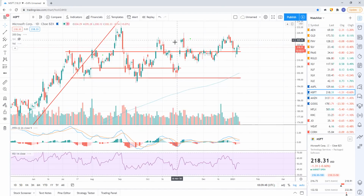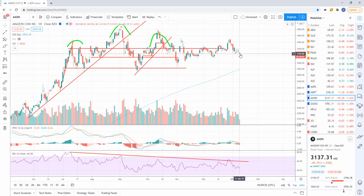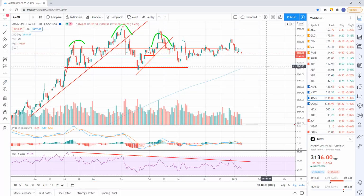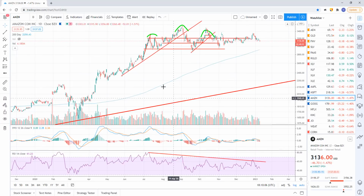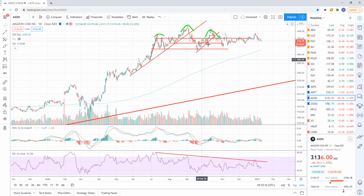Microsoft, nothing really interesting, just kind of this big sideways grind zone. Amazon, same deal, big sideways. I mean, if you look at it, it's been dead money since July. We're going on, what is that, about 186 trading days? It's a long time. So Amazon, as of right now, is kind of topped out. Doesn't mean it's going to sell off, but it's not moving higher. And this might still be the top of Amazon in this bull market.